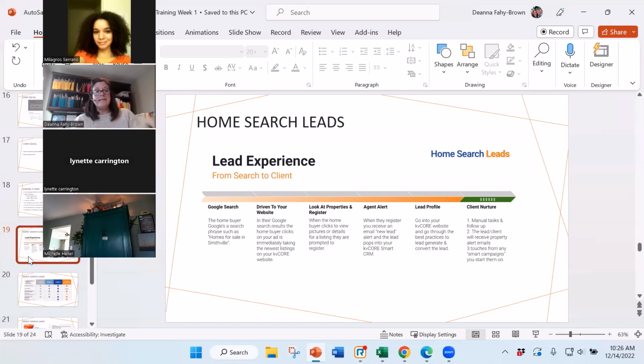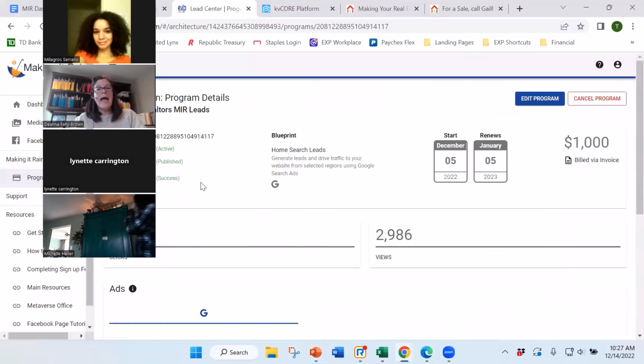Those campaigns are designed to touch, to reach out to that lead in a variety of ways over a period of time. Separate from that, if you actually wanted to launch the Making It Rain program, then you would have to go to the Making It Rain dashboard here and set up a Making It Rain campaign. When you set up the campaign here, you need to be ready with lead campaigns within your kvCore that tell kvCore, okay, if I have a lead that comes in on hashtag EXP leads, this is the campaign that you should automatically start that lead on. And I can show you that in detail.